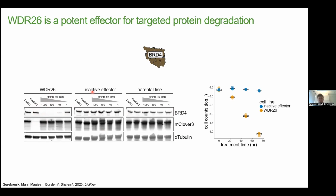And as a negative control, we used an effector that was not a hit in the screen to recruit to BRD4. And in these cells, this did not affect BRD4 levels at all. And in the parental line where nothing was tagged, that obviously had no effect as well.